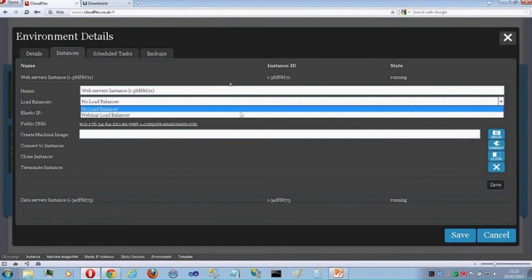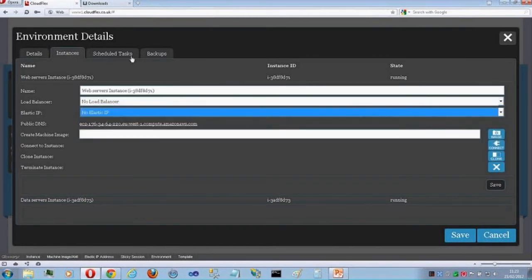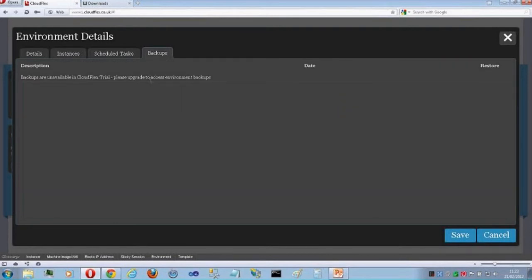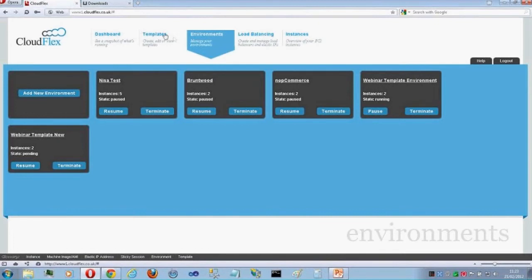We can assign load balancers on the fly. We can assign elastic IP addresses on the fly. Really, really simple. We can set more scheduled tasks if we wanted to. We can take backups, although we've disabled that for the trial. This is the trial version of CloudFlex we're using. So you can see it's really, really simple to use.